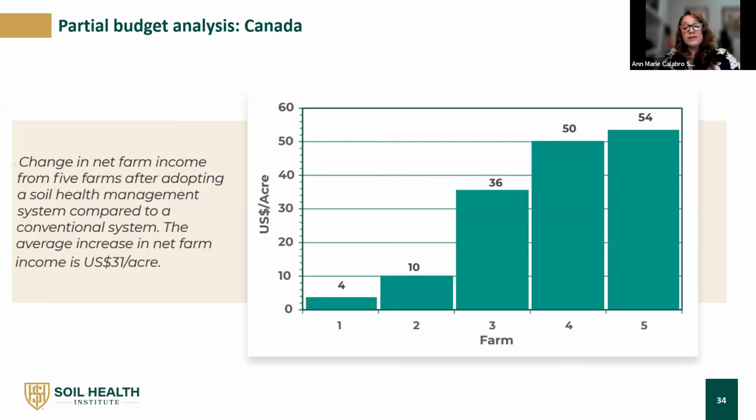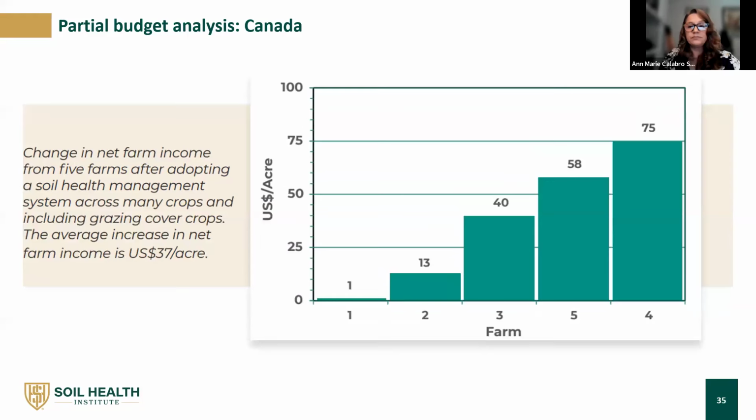The farm with the $50 per acre net increase had a 5 bushel per acre yield decrease for spring oats, which was offset by the reduced expense due to the soil management system. I'll mention again the small sample size, and we're going to continue to seek out more farms to participate in these interviews and expand the data pool for Canada as well.